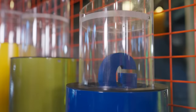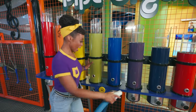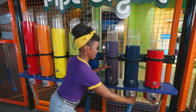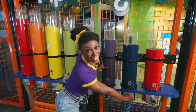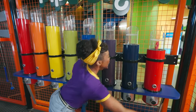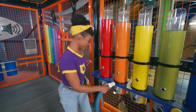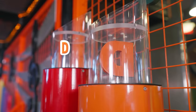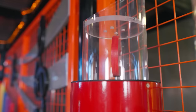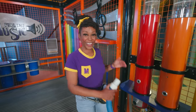Okay, Blue, what do you have? A G. Okay, Purple. The orange one. D. That's a low note. And another C. Wow, that was cool.